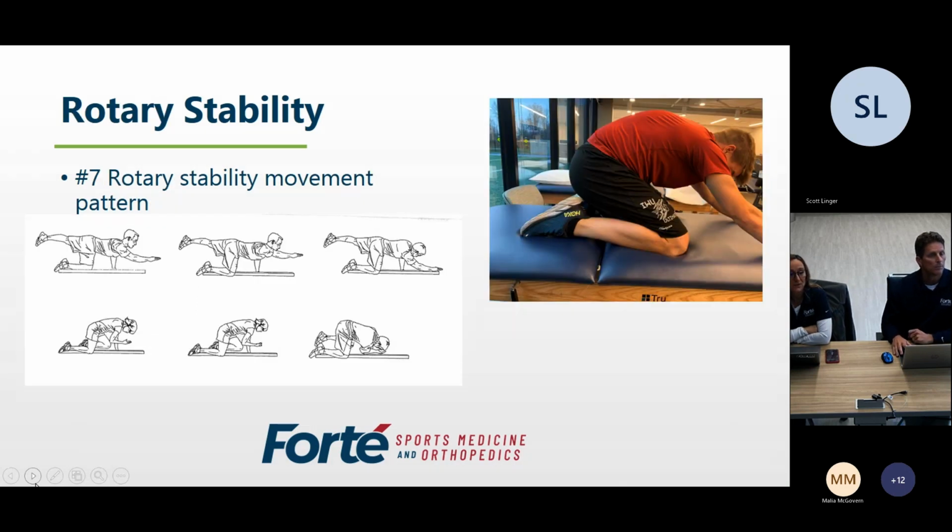The next one is rotary stability. I apologize for not having videos for all of these. It was a little slow with our technology, so we opted for pictures. But what you're looking for here, the top screen, you're actually same side to same side. So this is a prior movement screen. And now they've changed it.